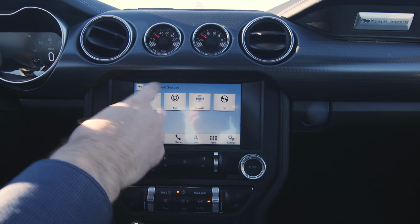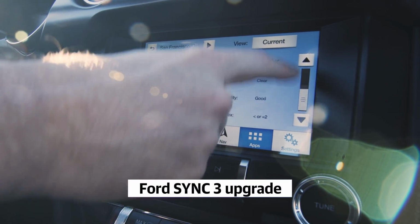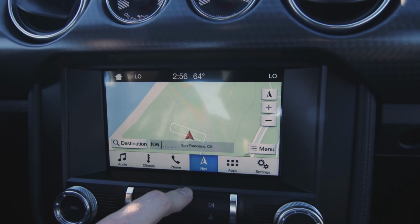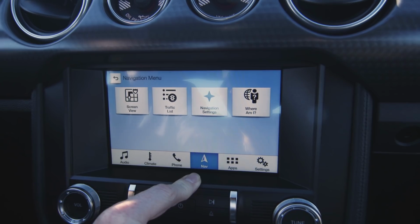It ships standard with Sync, but you're going to want to upgrade to Ford's latest infotainment system, Sync 3. It's one of the best systems on the market, and during my tests, I experienced no latency and found it to be one of the easiest systems to connect my iPhone and Android phones to.